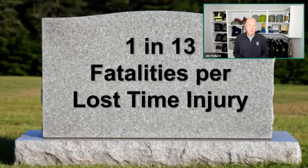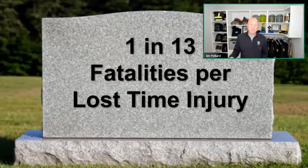It's important to highlight the gravity of electrical hazards. So the latest statistics that we have in our industry in North America, both in the US and in Canada, is 1 fatality per 13 lost time injuries. So there's a very significant ratio here compared to other workplace hazards. So again, for every 13 lost time injuries, we have 1 fatality.